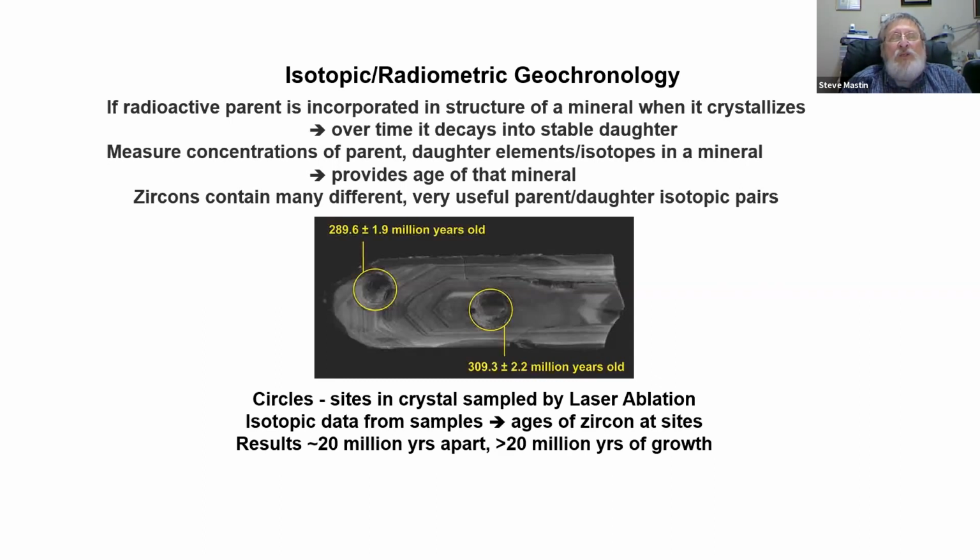That means that that crystal grew from the core, where the central spot is, to that outside diameter over a period of about 20 million years. That's a lot of information if we know where we got the zircon crystal, and that's always the case. We have to relate all of this time information back to the geology where the crystals were formed and found.